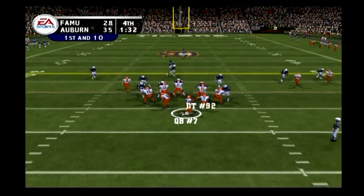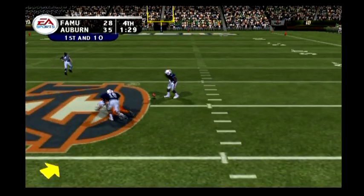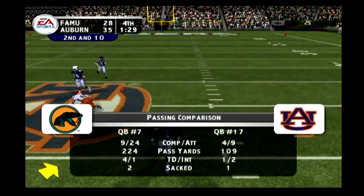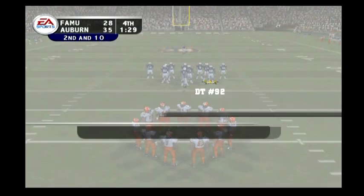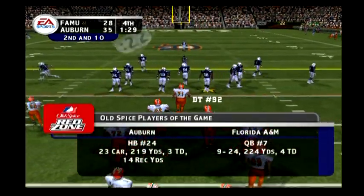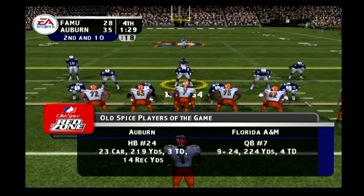He drops back. Steps up. Throws! Have a look at our Old Spice players of the game. Red zone, when performance matters the most.